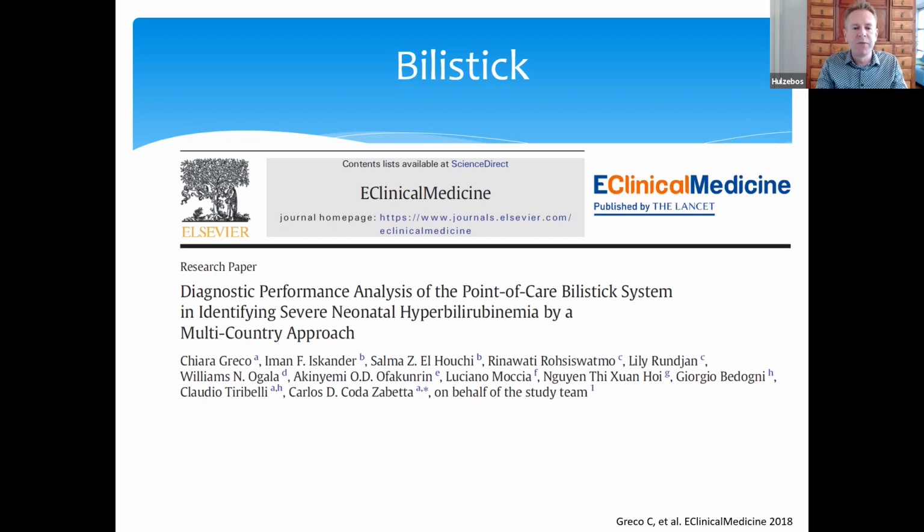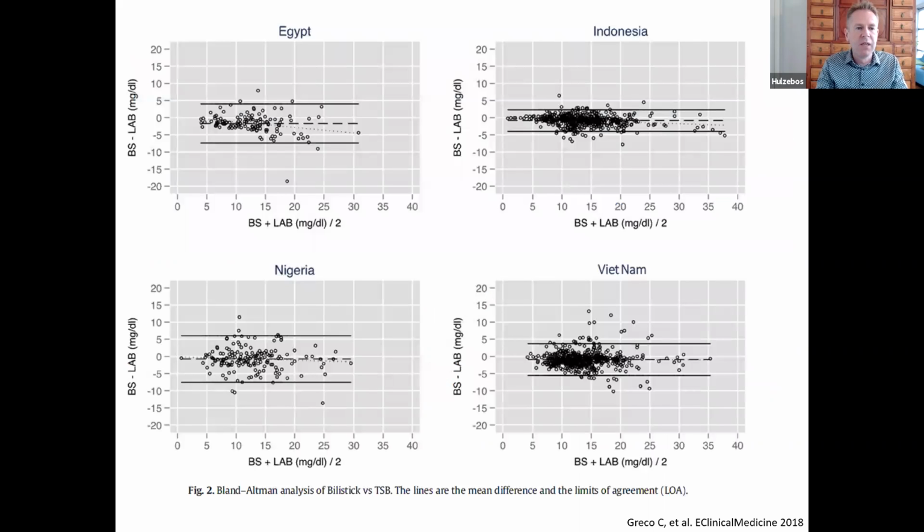They reported the performance of the Bili-ruler 1.0 for identifying severe neonatal jaundice in a multi-country approach in almost 2,000 infants. So that's a very respectable number. They showed that the bilirubin level measured by the Bili-ruler was not significantly different from the laboratory TSB values in all 4 countries. There was, however, just like the other methods, a rather wide limit of agreement.